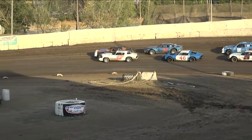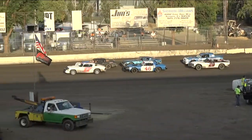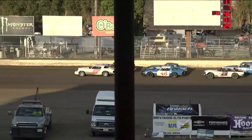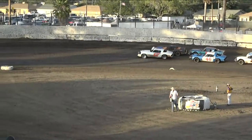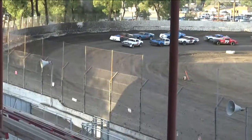So the green flag is coming out next time by. Quick Nick DiCarlo is stepping down from his normal IMCA modified. He's saving that car for Speed Week and brought out this cool hobby stock that he has for sale. And if Nick DiCarlo built it, it's going to be a fast race car. Oh yeah, that car actually does look pretty slick. I love the all white cars with the orange numbers.